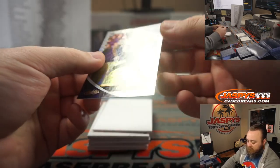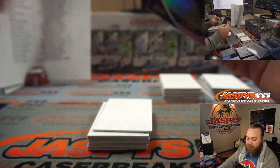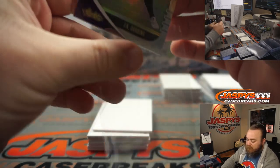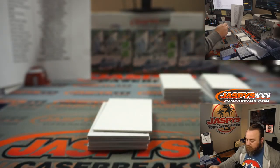J.K. Dobbins, 31 out of 199 for the Ravens, which is part of that random number block. So spot 1, that's going to Jesse Wabright.